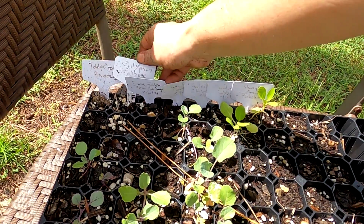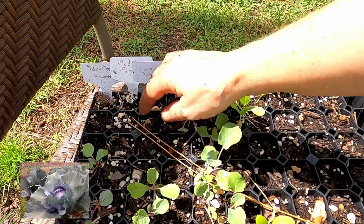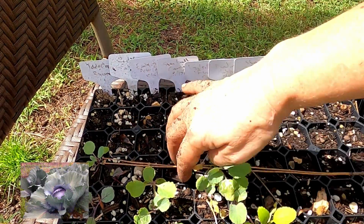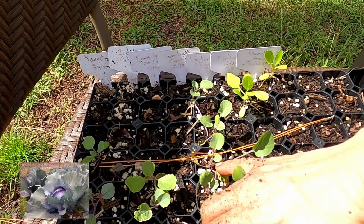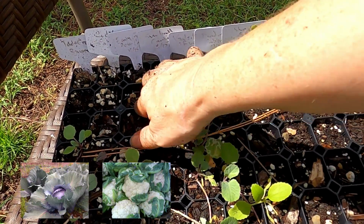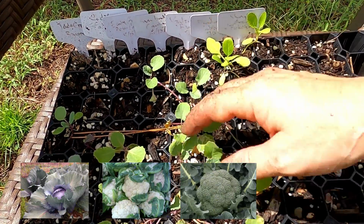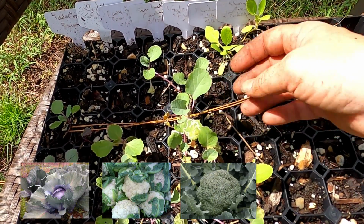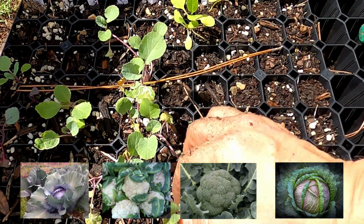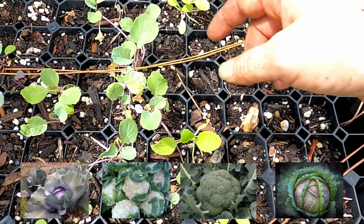The Jade Cross, the Red Express cabbage, I had 2 come up. Early golden cabbage, I had maybe 4. Snowball cauliflower, I had none. So I went and ordered some more seed for cauliflower and for cabbage actually. Then Godzilla broccoli looks really good. I do believe they tolerate a lot more heat than other cold weather crops. Dead on cabbage, I had just one cabbage. So I did order more seed along with the cauliflower.